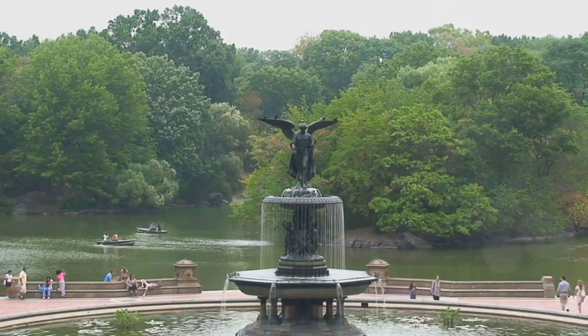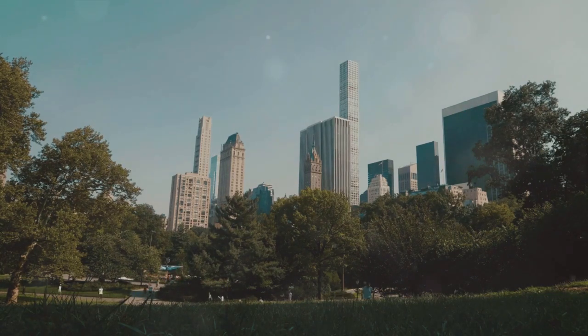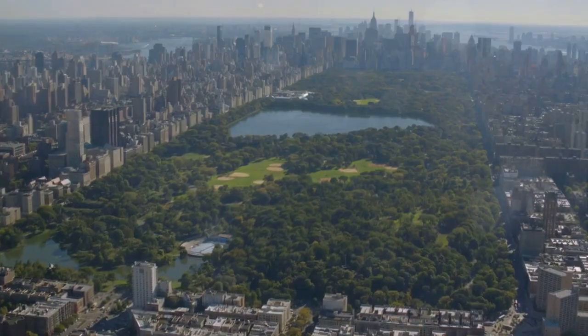It's a testament to the vision of Olmsted and Vaux and the resilience of New York City. Central Park's journey from a rugged terrain to a world-class urban park is a testament to the city's determination and ingenuity. It's more than just a park. It's a symbol of New York City's history and its enduring spirit.